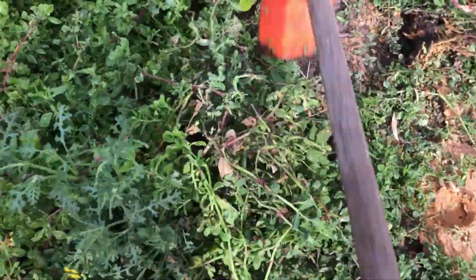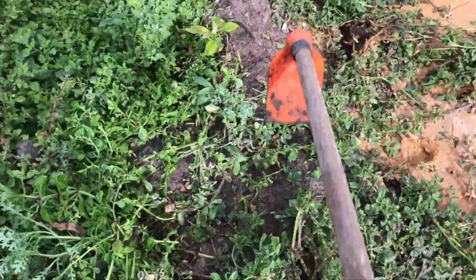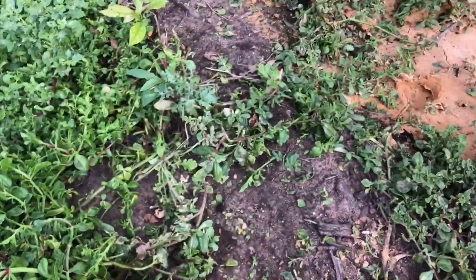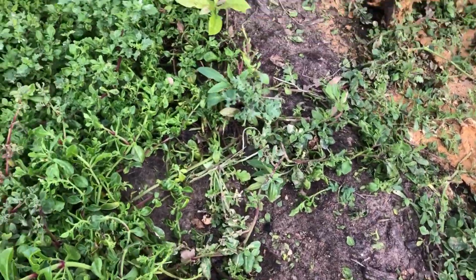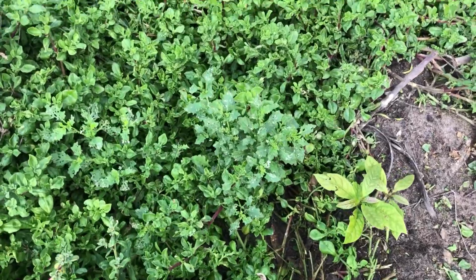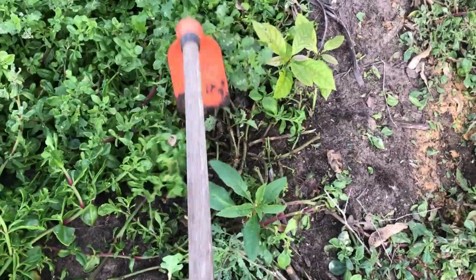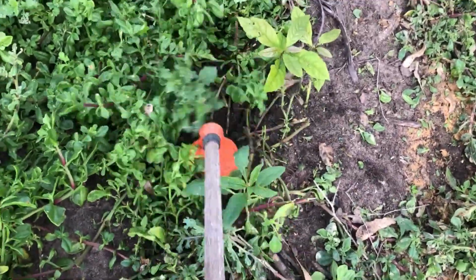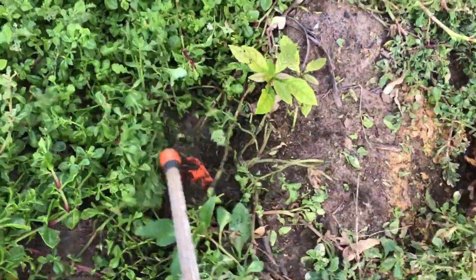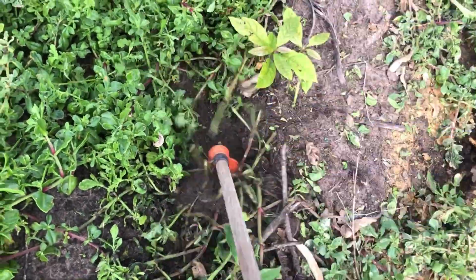And all of this that I'm removing, I'm going to feed it to chickens, and you will see how they enjoy it. Actually, I'm hoping that I could process this and keep it dry, but I haven't had time to look for ways that I can do that. So for now, I'm just going to give it to them like this, and that's the way that they've been eating it.